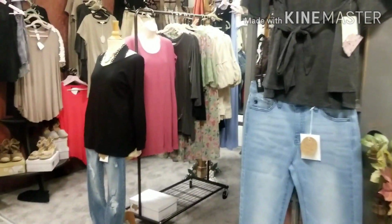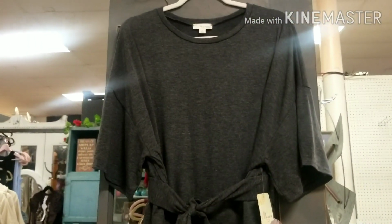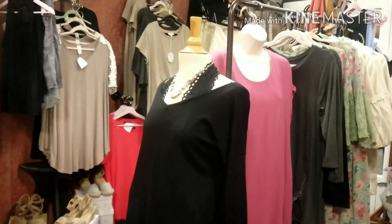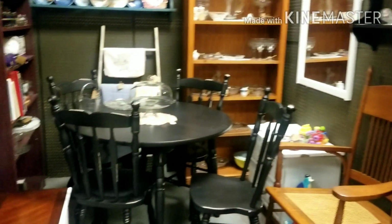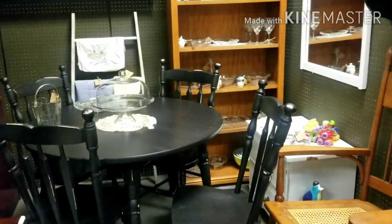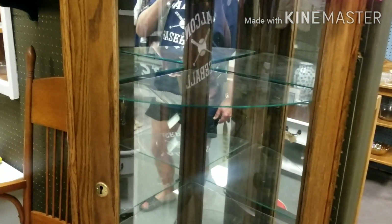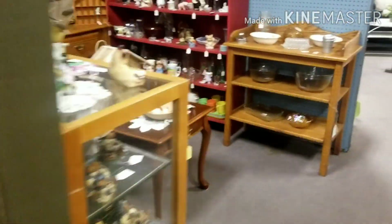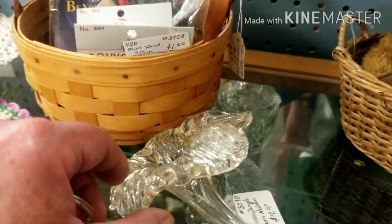Dang, I need to stay out of places like this. Whoa, they have a whole clothing section now? And that shirt is delicious. Ooh, look at that. When are they gearing more away from antiques? Ooh, that's a corner cabinet. I just don't like the light color. Okay, let's see what we got over here. I'm liking this.